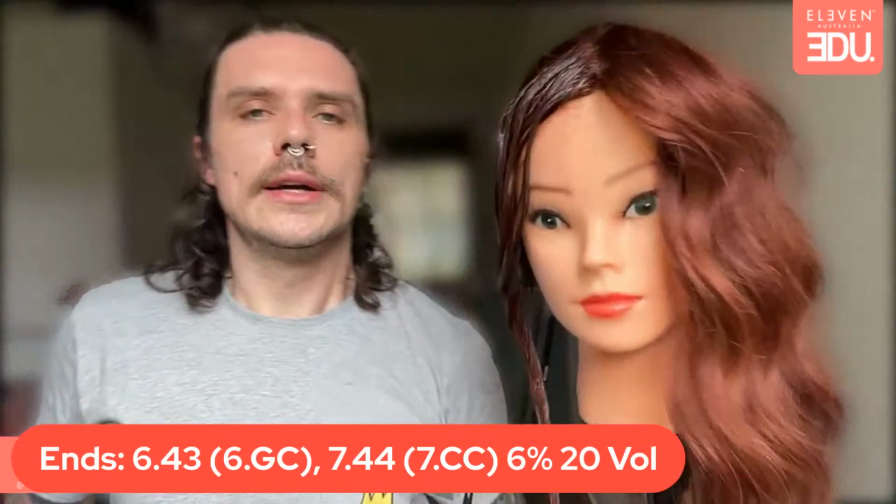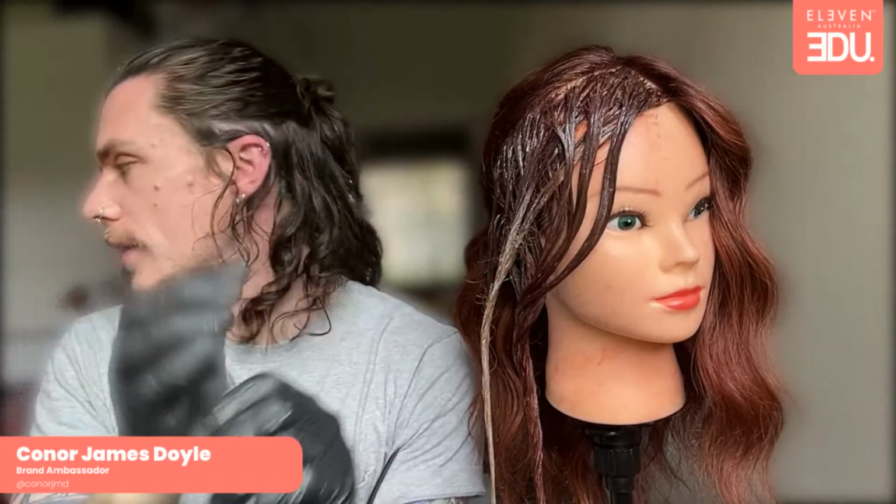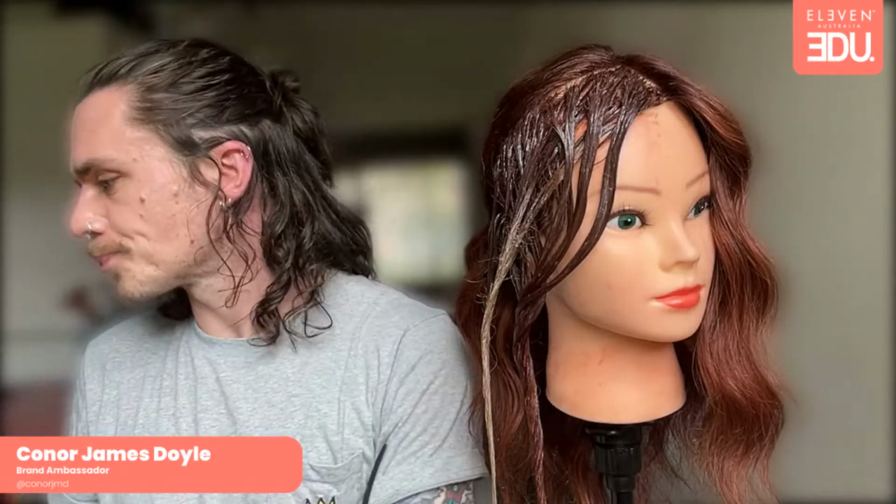So what I'm going to do is I'm only going to leave that on for about 10 minutes. And then we are going to rinse and emulsify. There's one really, really, really important step. I'm actually going to take these off now because I don't need them now. There's one really important step, though, that you need to make sure you're doing.